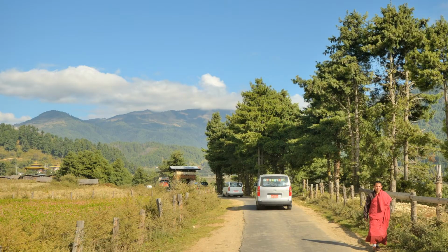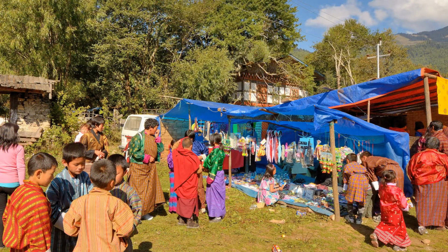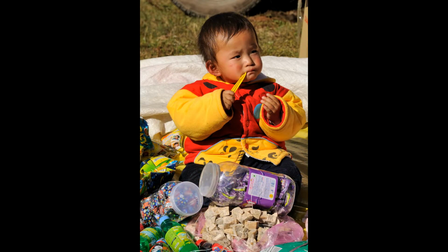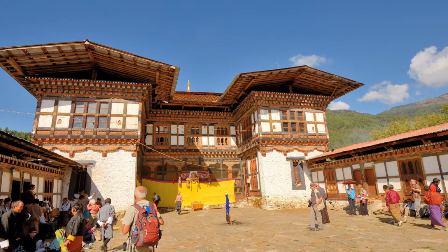After breakfast, we're headed to a village temple for another festival. But this one is quite different from Thimphu. This temple serves 3 small rural villages. Stalls selling plasticware, toys, and candy are doing a brisk business. We follow the villagers through this gate to the temple. The monastery was built in 1470.